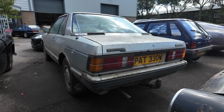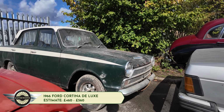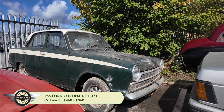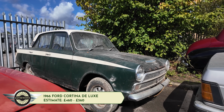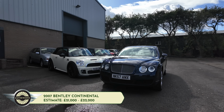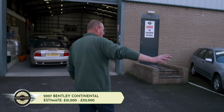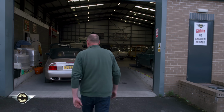Two-door coupe. Old Mark 1 Cortina there, look. Bit of weekend work for you. Bentley's an old friend, we've had that before. Sadly, it's had, well, not sadly, the next guy's going to experience or benefit from the engine work that it's had. It had some quite colossal expenditure.